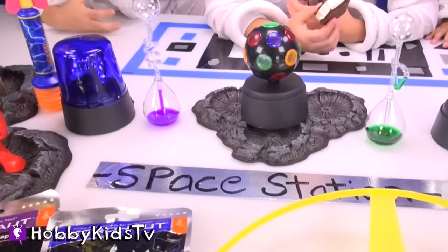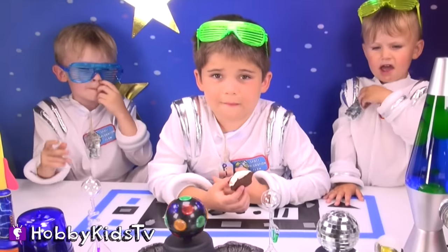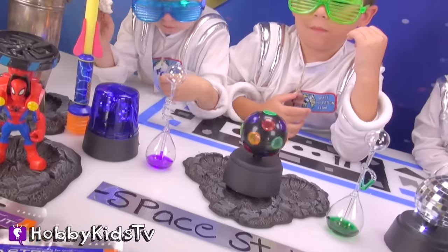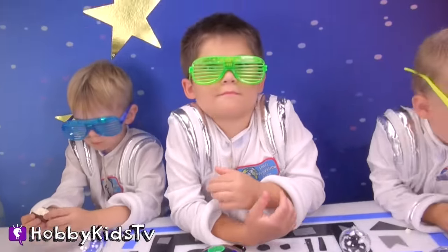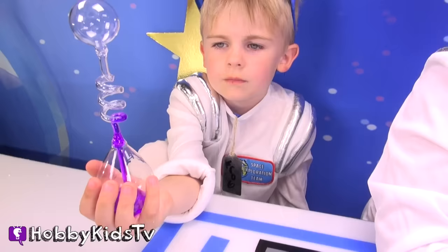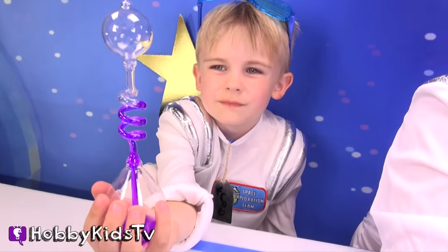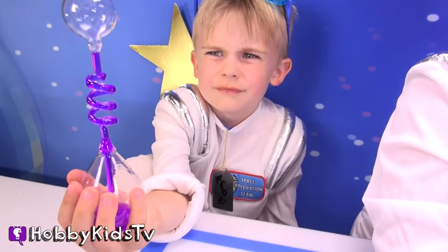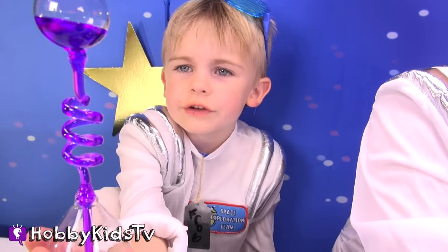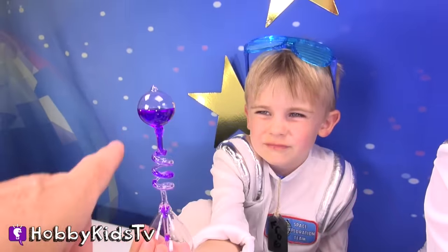We are here at the space station, and we are in the science room of the astronaut training center. They'll be doing astronaut experimenting. Both astronauts, Hobby Pig and Hobby Frog, have brought back liquid from the moon and are going to show us how it can just boil from your hand. Watch how that purple liquid fills up the tube. Whoa. That is done. Wow. Why is it doing that? Oh, all gone. All the way from the bottom to the top.